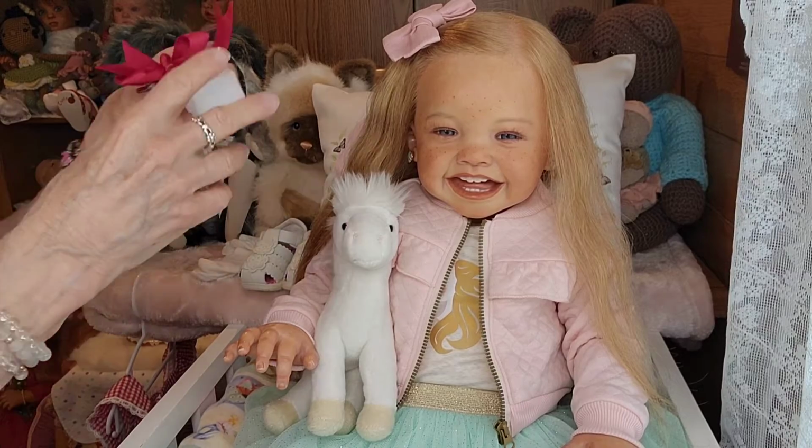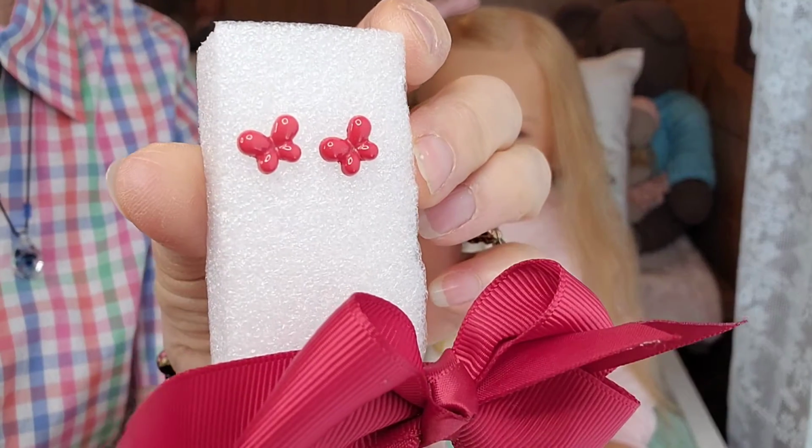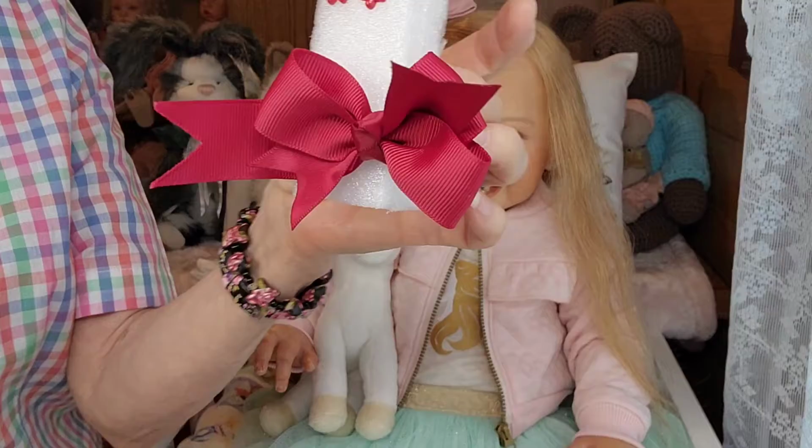And then for her hair and her earrings, I'm going to put these butterfly earrings on her. She has pierced ears, and she's going to be wearing this pretty red bow.